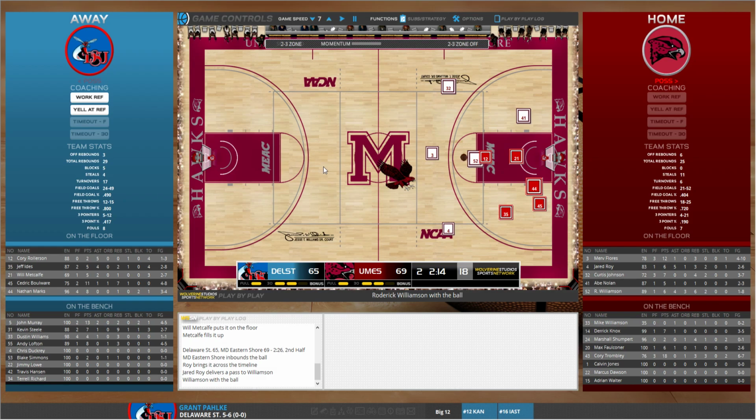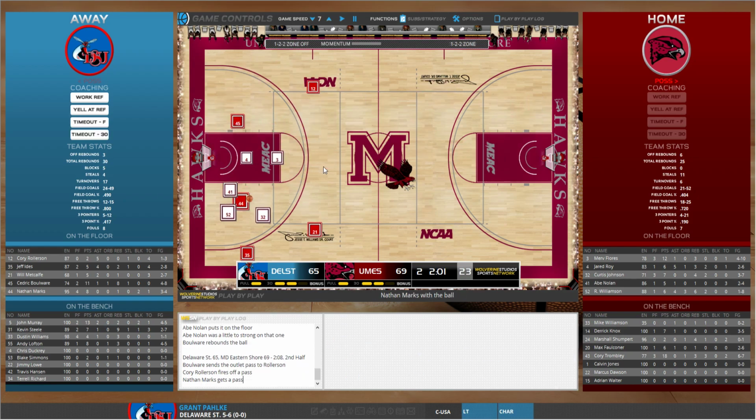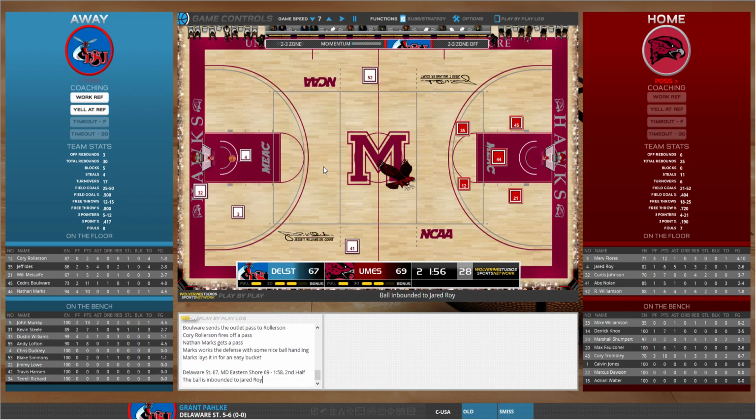Back to Williamson, 3-throw line. Williamson passes to Abe Nolan in the right post. Nolan drives and misses his shot. Boulder with the rebound. Up to Rollerson, top of the key. Rollerson to Marks in the left wing. Marks drives, and he lays it up, though.